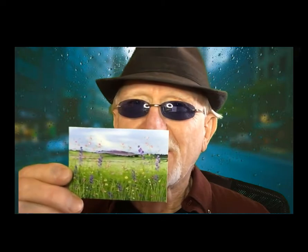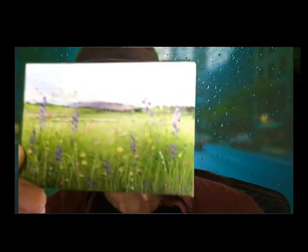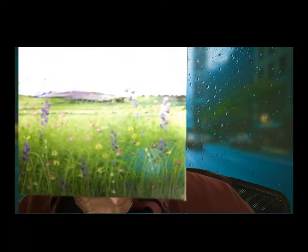I don't. I've put as much time in on this little tiny canvas, actually it's on a special kind of paper, as I have on a 24 by 18 painting. And so I'll show you a few. Here is one that I collected. This is by Sandy Coe. These are oil paintings. And they're just absolutely delightful art.